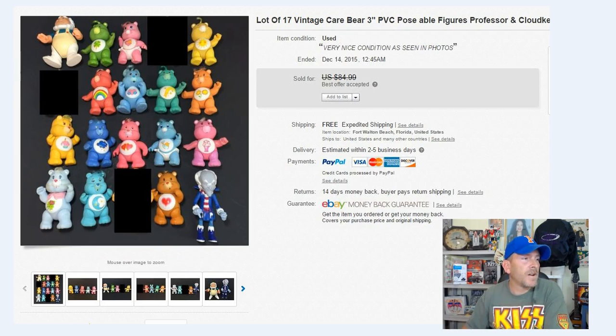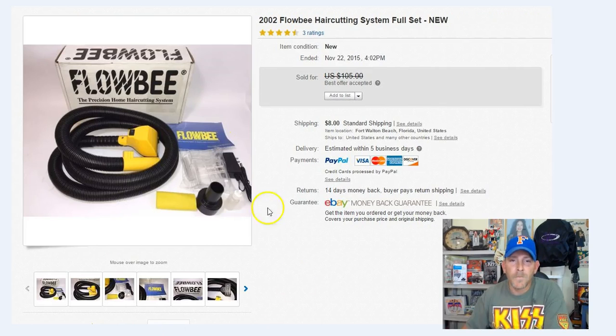Okay, let's go down here. The good old Flobies. I was lucky enough to pick up 2 of these. You may have heard me talking about these when I got them. I was really excited. I ended up getting $100 shipped for this.